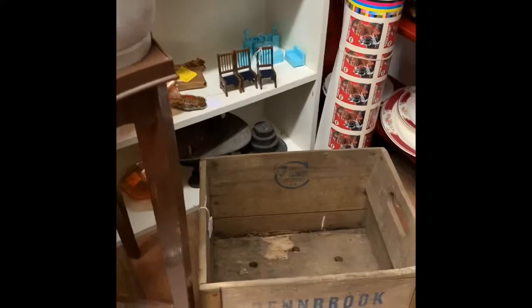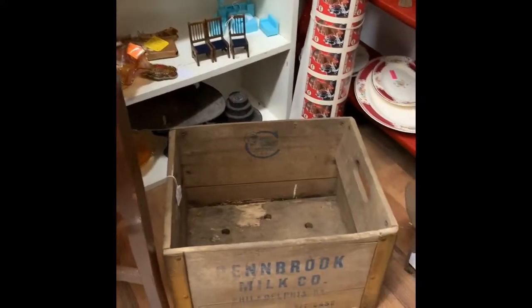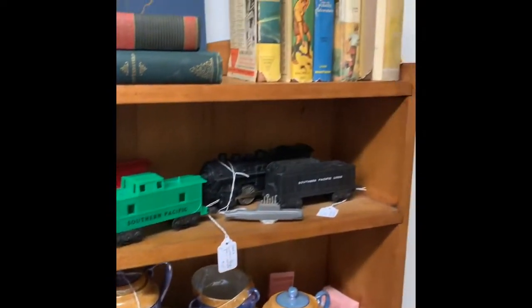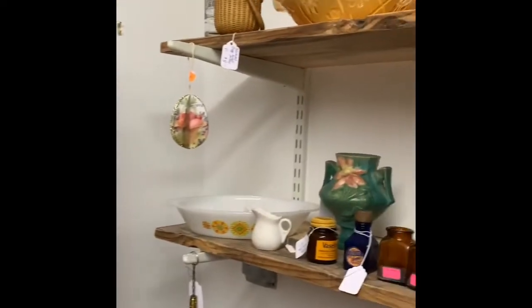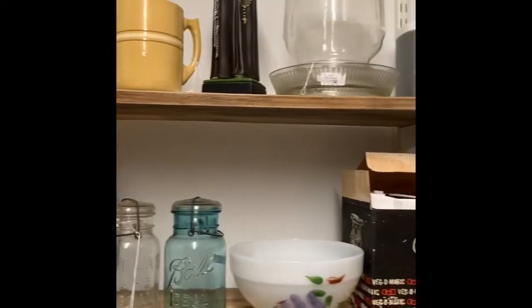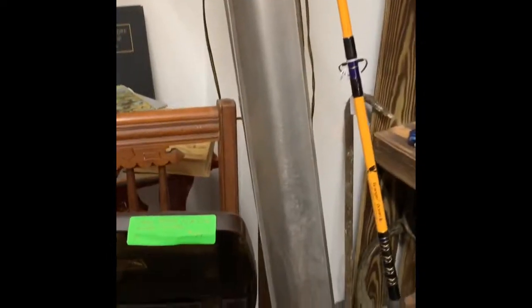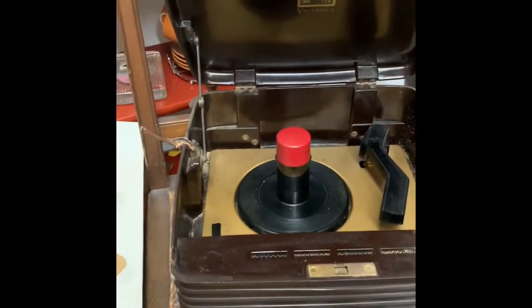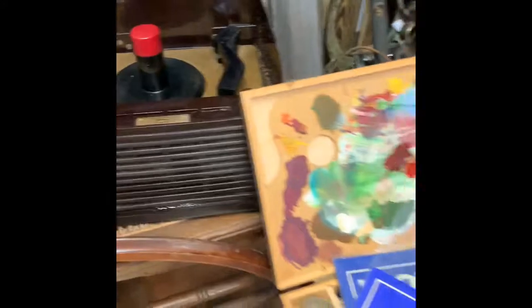It's a nice wooden milk crate there. Primitives mixed in with vintage items. Some nice bottles. Chicken water. Oh, look at this. How about that? Very cool.